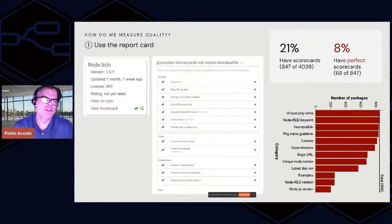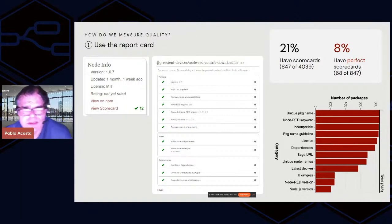So one way to measure quality, and Nick talked about this earlier today, is a report card or the scorecard. This is an awesome initiative that was started, I believe, in January or early this year. And so it's only covering, as Nick mentioned, new nodes and nodes that receive an update. So that's why only about 20% of the nodes have a scorecard. But if you look at all the nodes that do have a scorecard, only 8% of those have a perfect scorecard, meaning that they comply with all the categories.